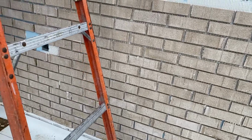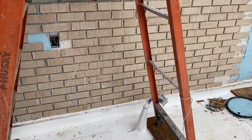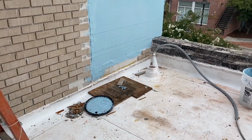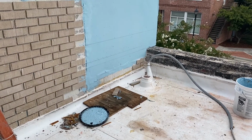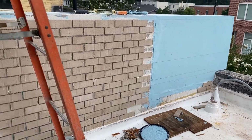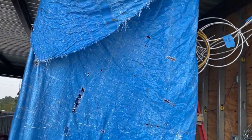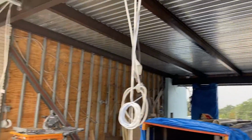I think I may end up painting the bricks at some point just to keep the water out. We'll have to see. It's sort of hard to figure out how this is going to age.